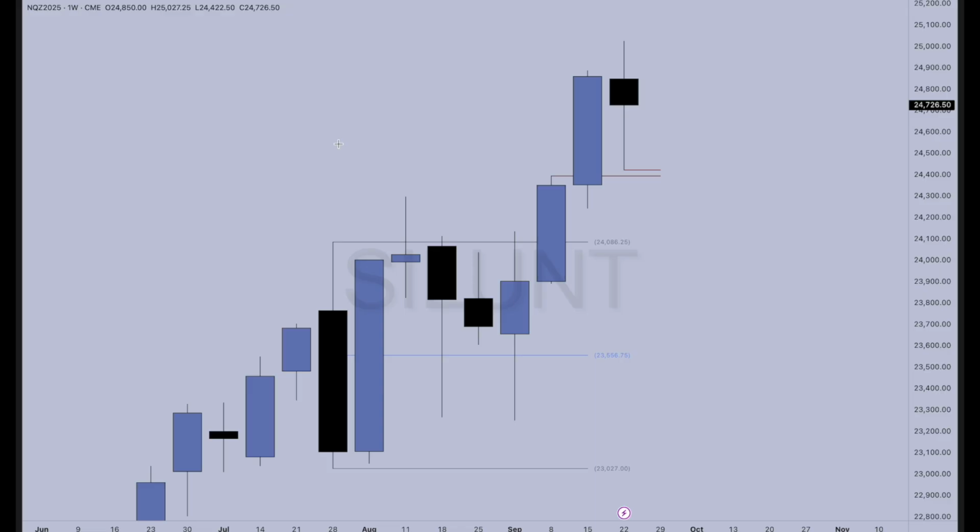This is Silent. Today we're taking a look at the NASDAQ December contract for 2025. And again, we're starting off with the weekly chart. If you remember from the last video, I had this fair value gap drawn out on the weekly chart while suspecting that the low of the week had been put in, and it was great to see that.